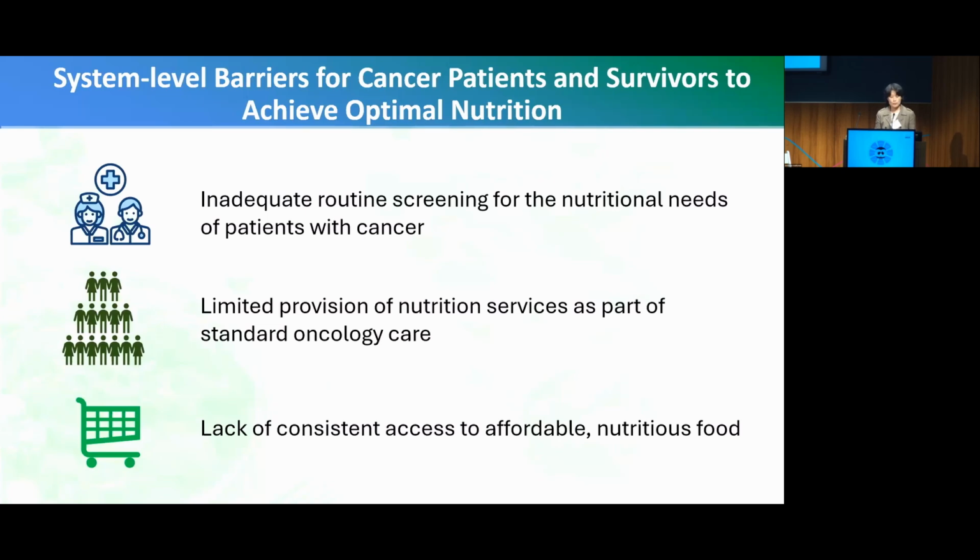And there's also limited provision of nutrition services as part of the standard oncology care. A national survey revealed that there's only one dietitian for every 2,300 cancer patients in outpatient cancer clinics across the country, and less than 60% of the malnourished cancer patients receive any type of nutrition intervention.